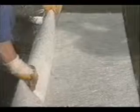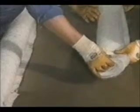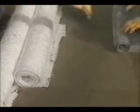The build-up of the laminate layer is shown here in detail. The glass fiber matting is embedded in the chemically resistant polyurethane coating. The matting is saturated with more of the polyurethane coating, and a second layer of matting is laid. Carbon fiber matting forms the final laminate layer, which provides the coating system with anti-static properties.